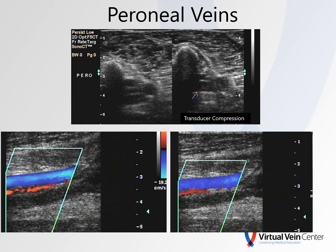We can see color filling very nicely in the anterior vein. The deeper vessel looks distended and no color filling at all. This is consistent with acute thrombus.